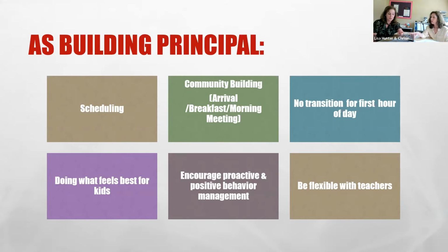Another thing that we were able to implement: don't be afraid to change the scheduling. I know often as a teacher, you're afraid to say, let me move it, let me change, students are already used to it, but don't be afraid to change it. They'll acclimate. I think the shifts that you made to your schedule are probably where you'll begin next year. Community building time: we tried something new this year where our first transition doesn't happen until the first hour into our days, which for us behaviorally made a big difference, because our littlest learners weren't shifting and heading out somewhere first thing in the morning. So that worked. And again, just supporting what feels best for kids, encouraging proactive and positive behavior management, and being flexible.